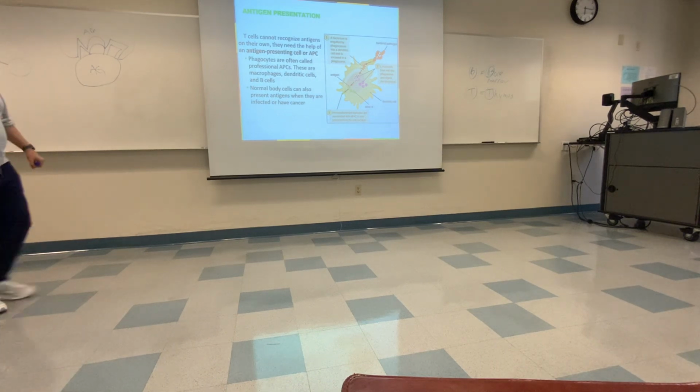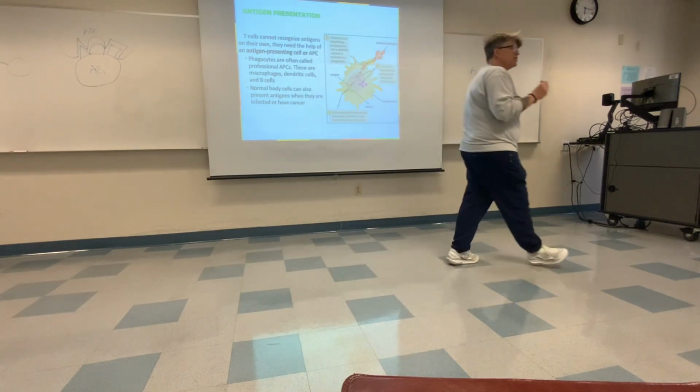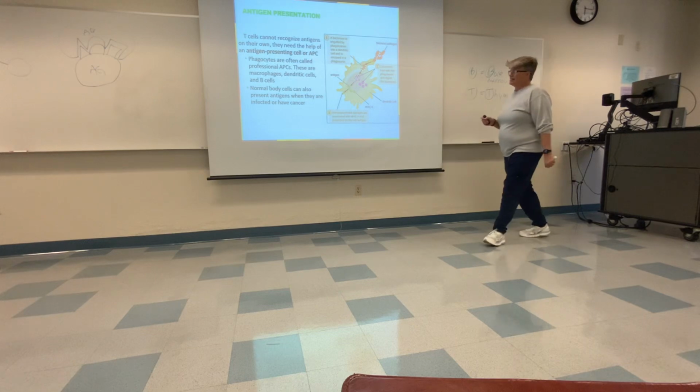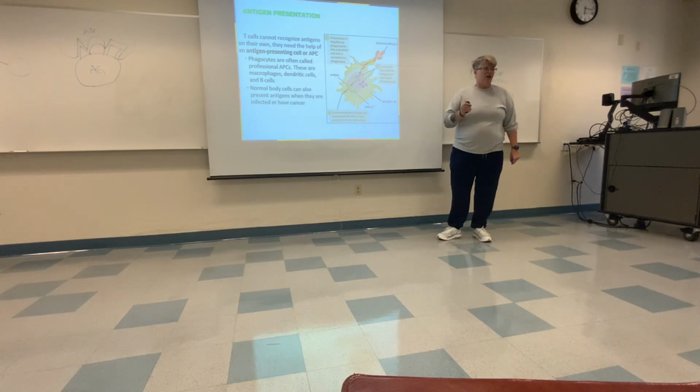T cells on their own will not recognize antigens. They have to be presented with an antigen-presenting cell, or an APC. They will not be able to recognize it without that help.